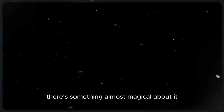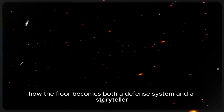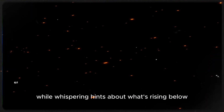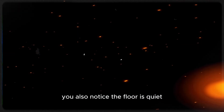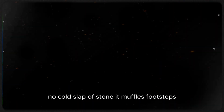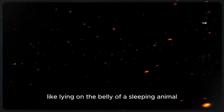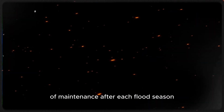There's something almost magical about it, how the floor becomes both a defense system and a storyteller, a surface that gives just enough to protect what's above, while whispering hints about what's rising below. You also notice the floor is quiet. No creaks, no hollows, no cold slap of stone. It muffles footsteps. It encourages bare feet. It feels safe, like lying on the belly of a sleeping animal. Big, steady, warm.